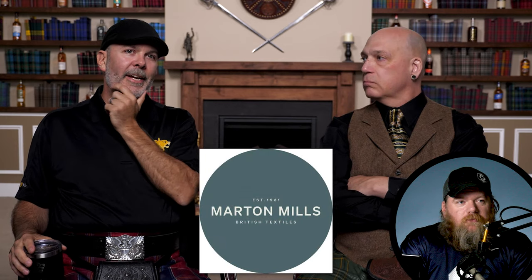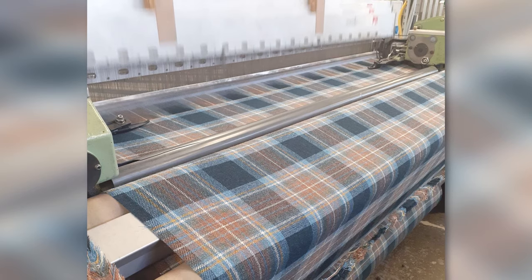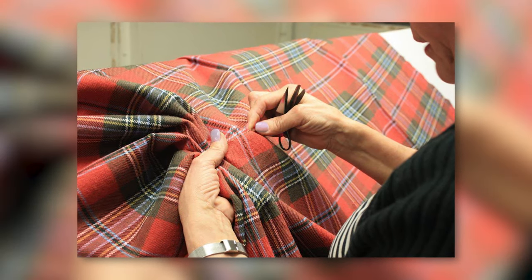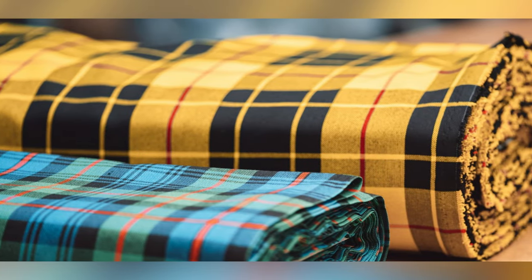I like Martin Mills. They have the Teflon coating on the 16 ounce, which is nice for stain resistance. It's nice sewing. There's not a lot of stretch to it. Correct. It lays pretty flat pretty quickly for ironing. Oh, it gives up with an iron. Yeah. It gives up pretty easily.